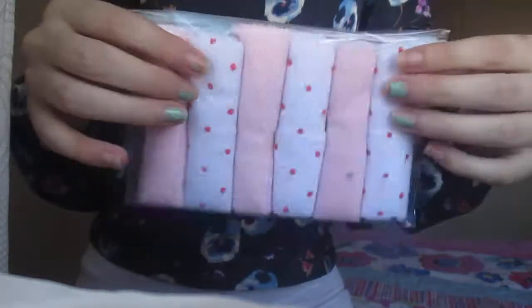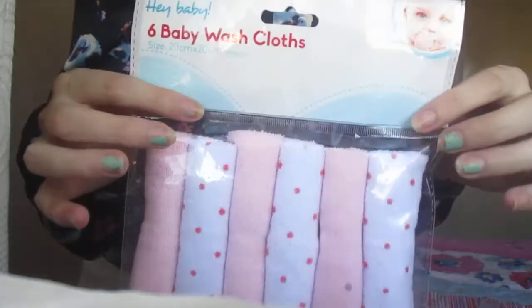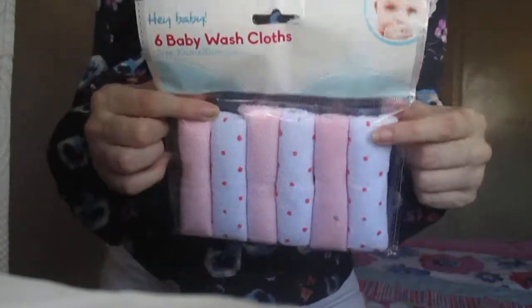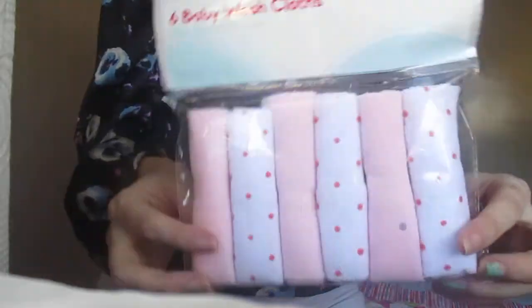So I then went in. I didn't see any baby sponges yet, so I said I would go in and get some baby washcloths. I think these would be much easier, I suppose, and a really nice detailing, and they're pink. And they were so affordable as well. I got 6 for $1.49 in the pound shop. So yeah, I think that these are worth the purchase, worth the money.